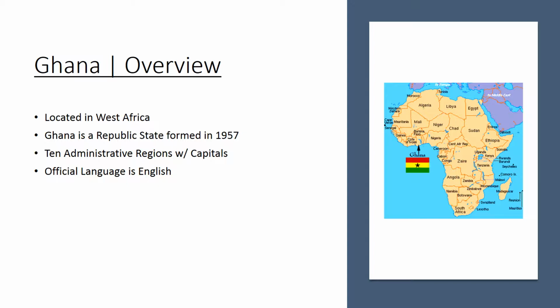Ghana is located in West Africa on the Horn of the West continent, commonly referred to as the Ivory Coast. It is bordered by Cote d'Ivoire to the west, Burkina Faso to the north, Togo to the east, and the Gulf of Guinea to the south. This small country in Africa was formed in 1957 with the merger of the British colony and the Togoland Trust Territory. It was the first sub-Saharan country to gain its independence in colonial Africa at that time.